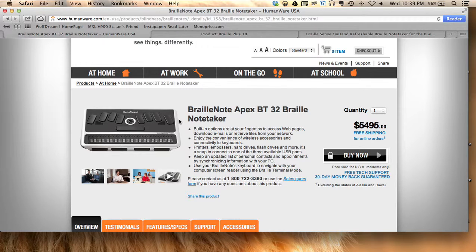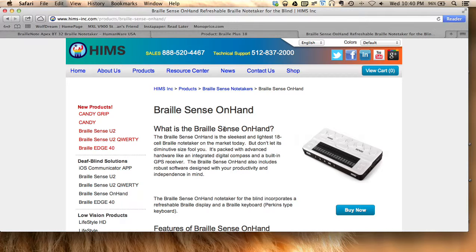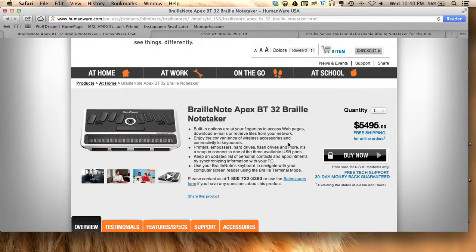One, you've got simple hardware and software solutions for dedicated people who are blind. You've got Braille output on both of these devices. The OS is not a very underlying concern for me. People keep saying that these OSs, because the BrailleNote runs Windows CE 6, except for the Braille Plus 18 that runs Android 2.3. The Sense on Hand runs a version that actually runs Windows CE as well. So the OS to me is not a concern.